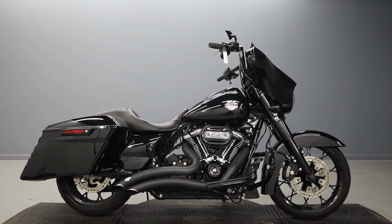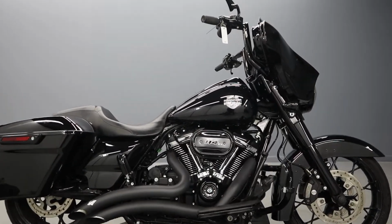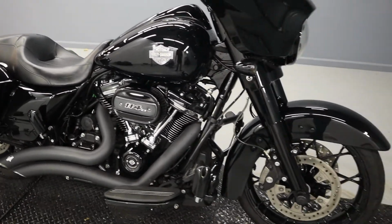Welcome back, everybody. We have a 2021 FLHXS that is a Street Glide Special with ABS in Vivid Black.